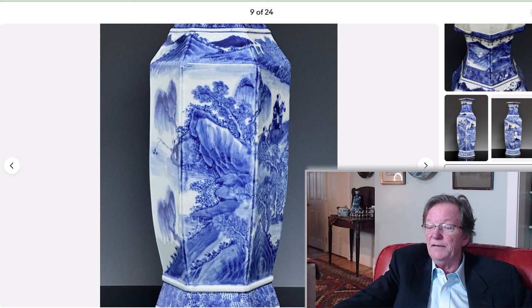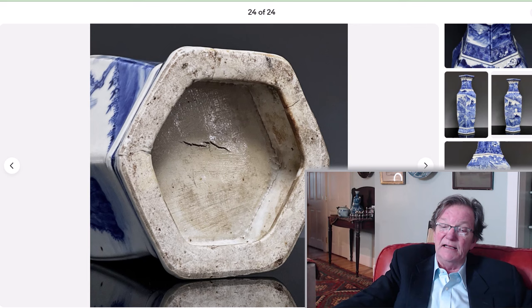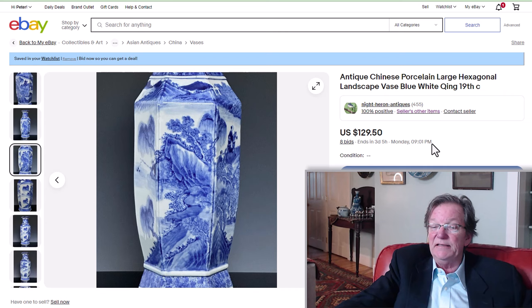And the bottom of it looks like that, which is often how they look. These big vases often have this sort of deep platform recessed base like that. That's exactly what you expect to see under here. And right now it's up to just $129. So that'll be in the news. These will all be on the newsletter page this week over on Bidamount. So just go over there and check it out.